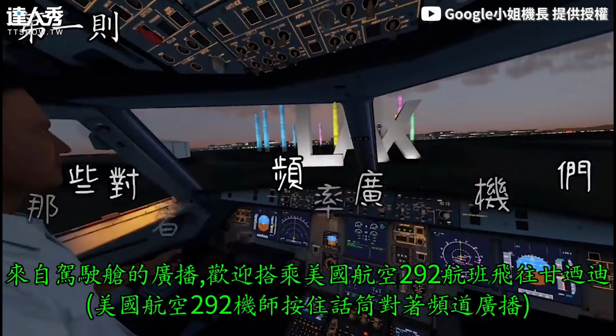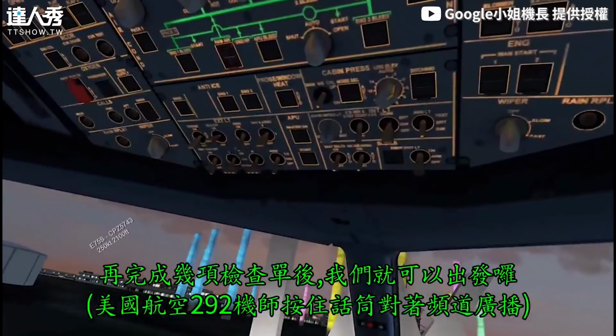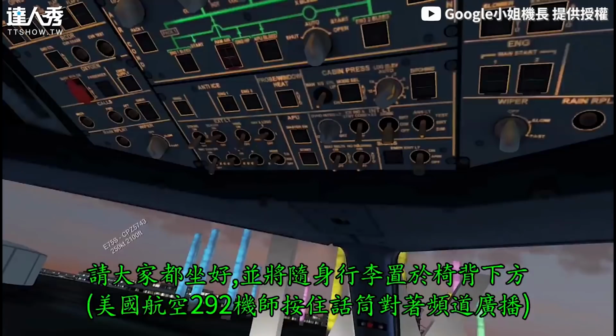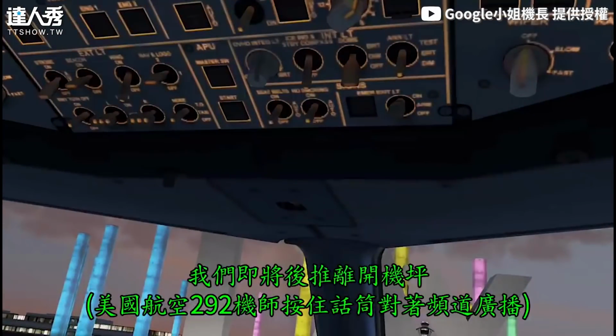Flight deck, welcome aboard American Airlines flight 292 with service to JFK. Just a couple checks left to complete up front here, we'll be ready to go. Once everyone's seated in the back with the carry-on stowed and we have your baggage stowed underneath, we'll be able to push from the gate.